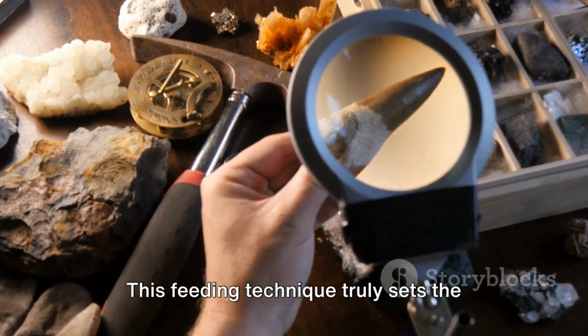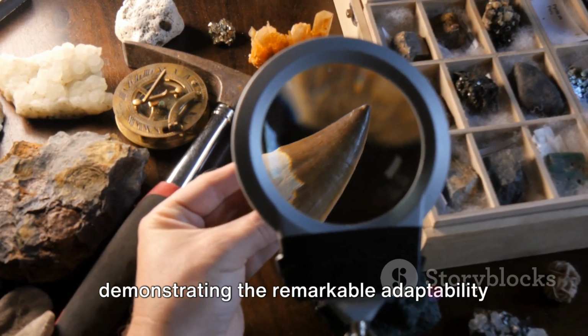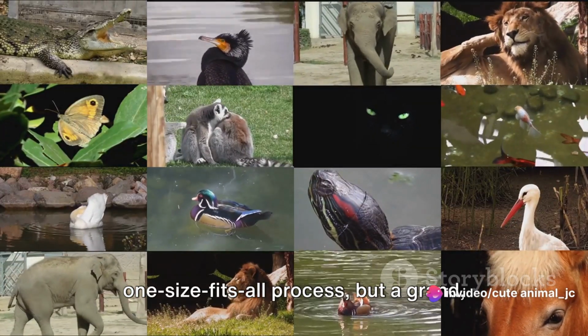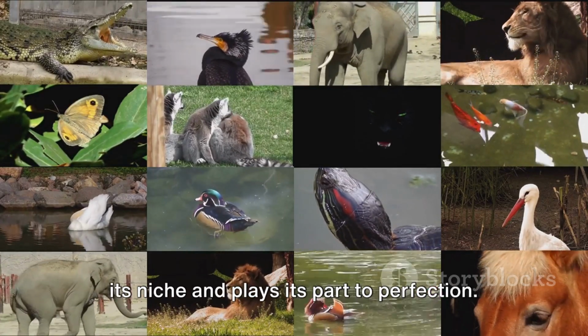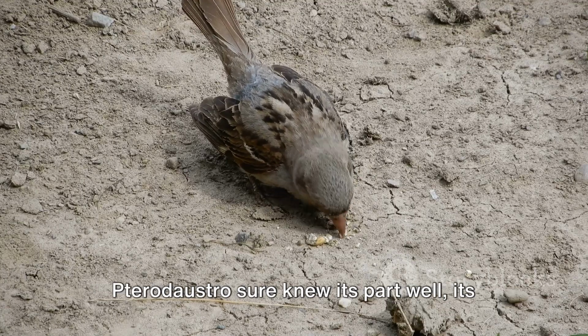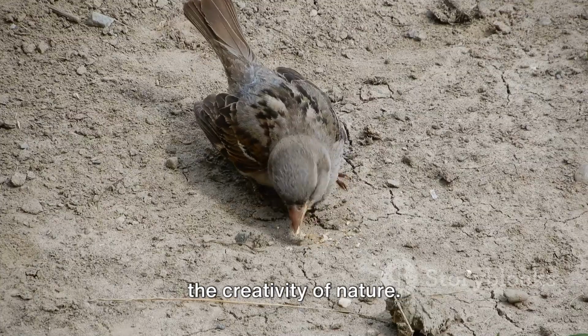This feeding technique truly sets the Pterodaustro apart from its pterosaur kin, demonstrating the remarkable adaptability of life. It reminds us that evolution is not a one-size-fits-all process, but a grand, diverse performance where each actor finds its niche and plays its part to perfection. In the grand theater of evolution, the Pterodaustro sure knew its part well, its unique feeding technique a testament to the creativity of nature.